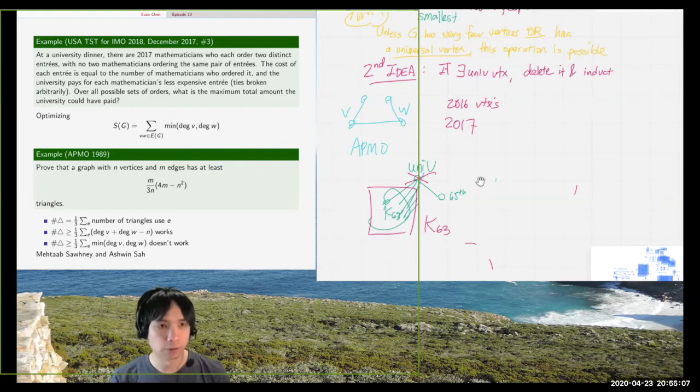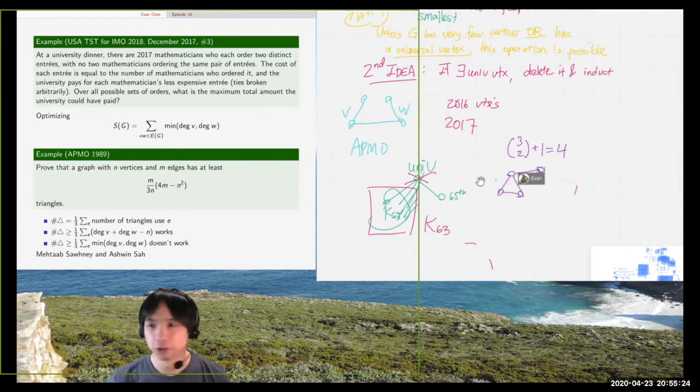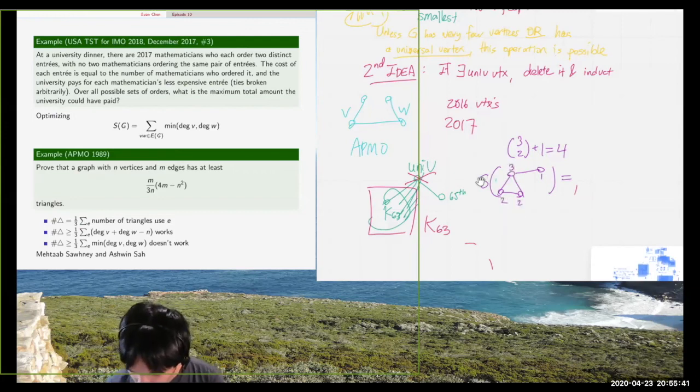But in general, that's not what happens. Even for small numbers, this is one thing in the problem that really drove people nuts: if you take 3 choose 2 plus 1 equals 4, you would hope that the answer would be a triangle with an edge sticking off. That would be what's consistent with the TST problem. But it's actually not. If you look at this graph, the prices that you get are 1, 3, 2, 2. So you end up paying, how much does the university pay? 7.